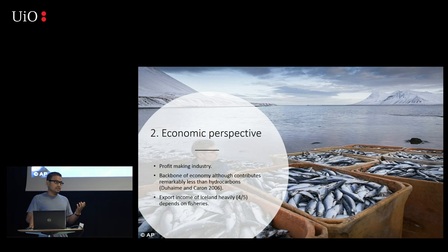Whereas in the hydrocarbon and oil industries, basically the migrants or the outsiders work more in these industries, so they contribute more to others. And fisheries contributes to every country in its own way. I mean, it contributes to the economy of every country, but here I have mentioned Iceland because it contributes more to Iceland regarding its export income, and we can see the export income of Iceland heavily depends on fisheries.